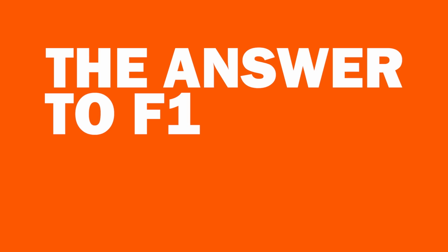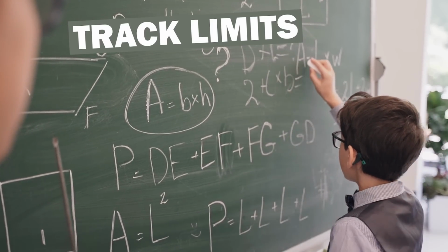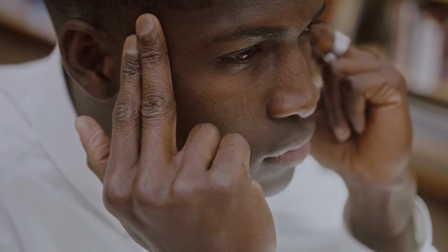The answer to F1 track limit problems has been found. Yes, you heard that right. The answer we have all been waiting for around track limits has been found, and you wouldn't believe what the answer is. It's something that nobody has ever thought of up until now.